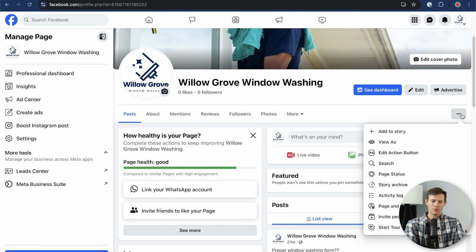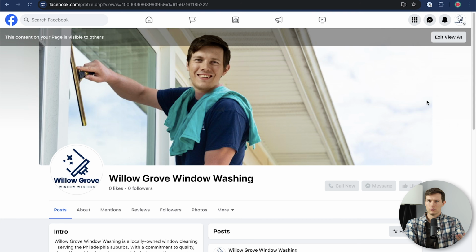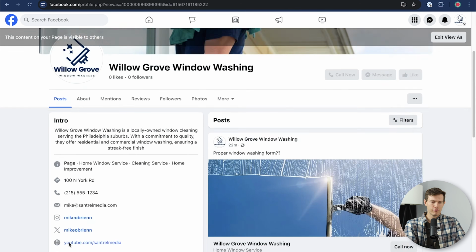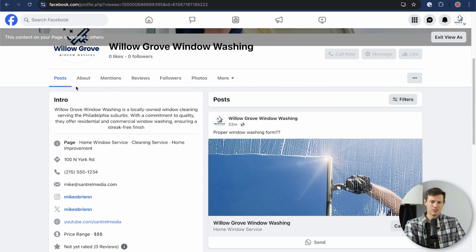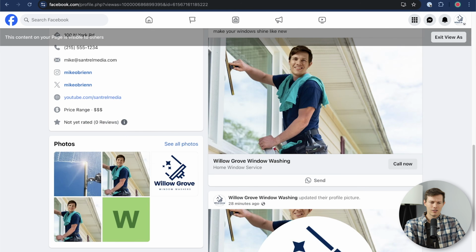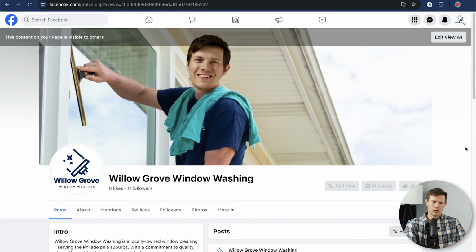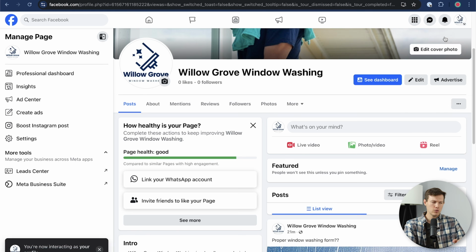So if we click on the 3 dots on the right side, we can, first of all, view this as an actual visitor and see what our page looks like. Right now, this looks pretty solid. We have a lot of information on the left side, but again, I want to customize that menu. Otherwise, I recommend checking this out as frequently as possible to see what the end user is actually going to see. I'm going to exit the view as mode.